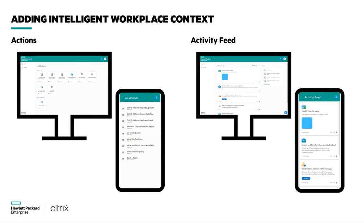It's really important, and a general value proposition of the Citrix Workspace solution, that with the ability to interact with actions and activity feeds, you get a consistent experience anywhere, on any device. So I've included the screenshots here to show that we're really living with the ethos of the Workspace product here in deploying these microapps.